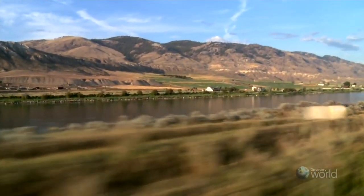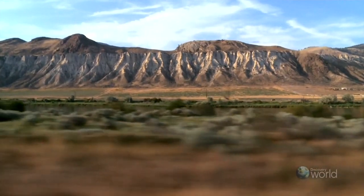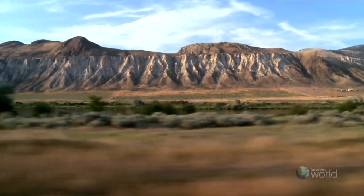Our trip is done for the day, but we'll return to ride the Rocky Mountaineer tomorrow on our way to the West Coast and Vancouver.